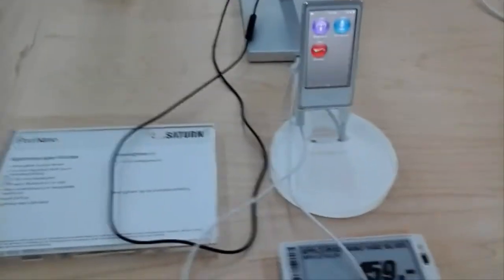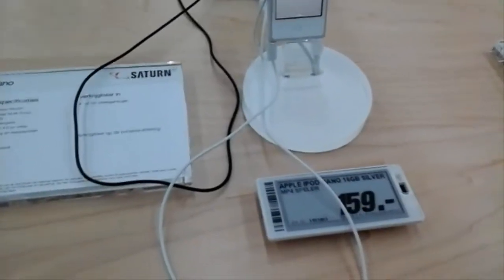I don't see the iPhone 4S anymore. I think it's not for sale anymore. We're gonna check some other devices for Darlington Channel 48. Also, we're gonna take a look at some digital watches.